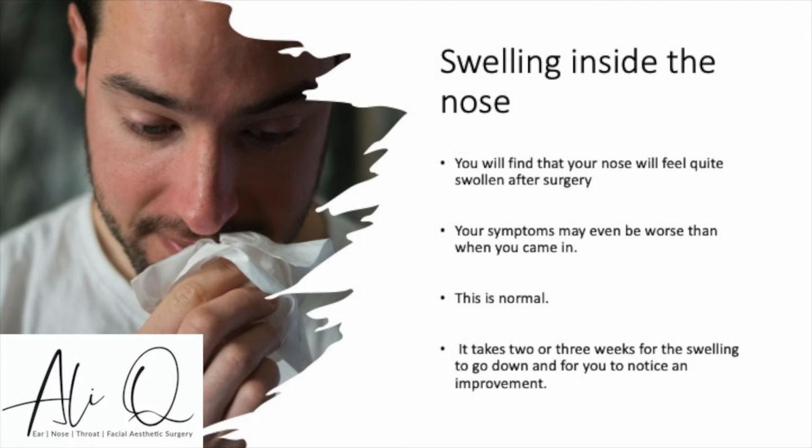There may be swelling in the nose after your surgery. Your symptoms may even be worse than when you came in. This can be quite normal. It usually takes 2 or 3 weeks for the swelling to go down and for you to notice a significant improvement after you've had any sinus surgery.